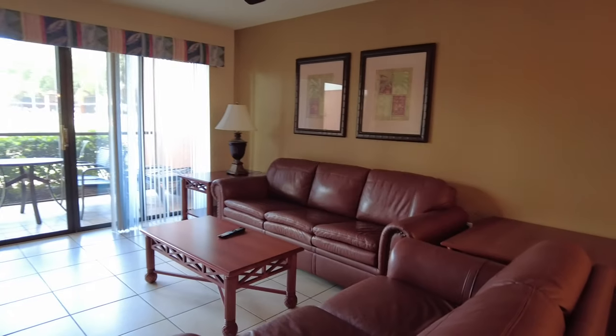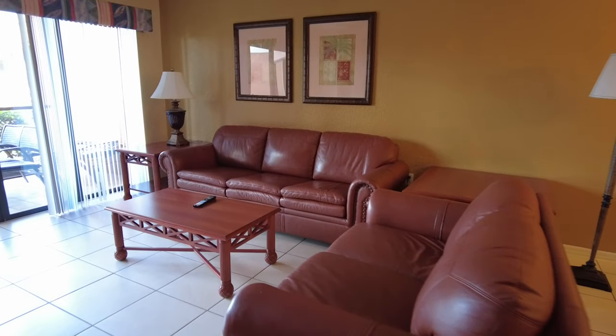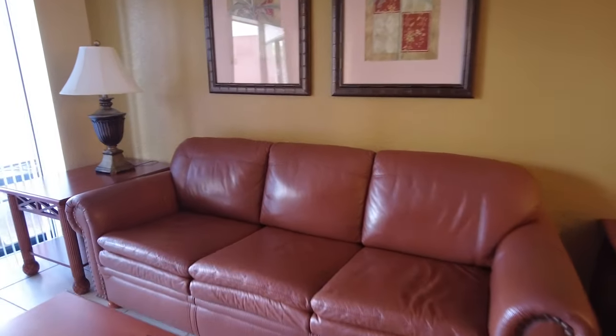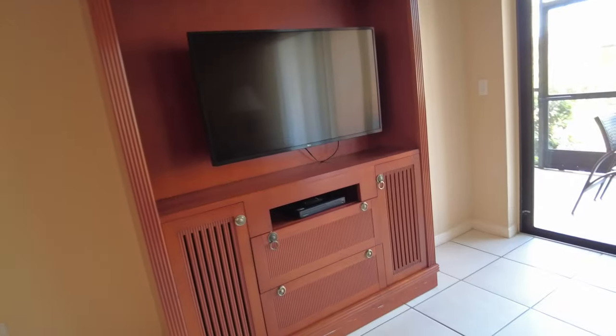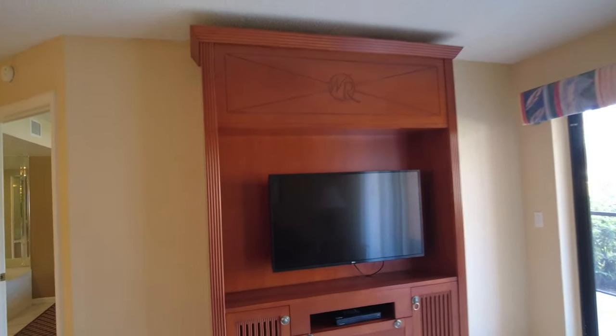And you have a very nice big living room area with a love seat and a sofa. Plenty of tables. I don't see any coasters. Oh, this is a pull-out sofa. So I'm sure there are extra linens in one of the closets. Nice large entertainment center. Decent sized TV.